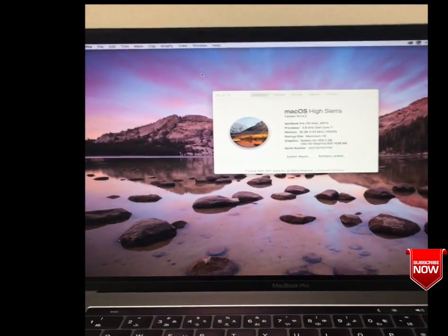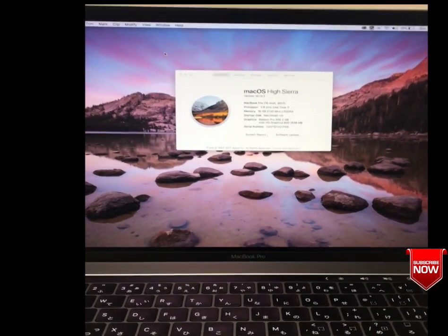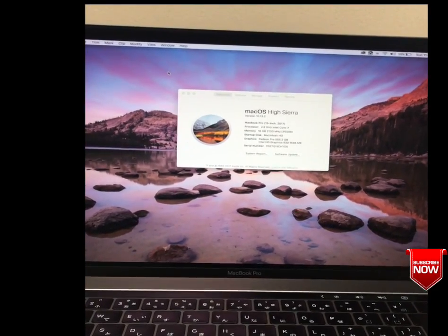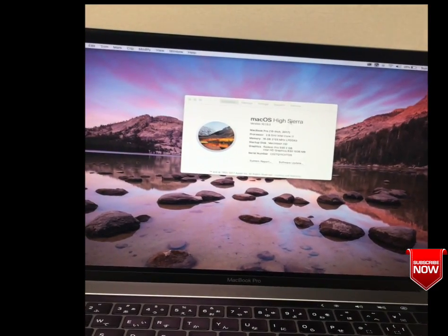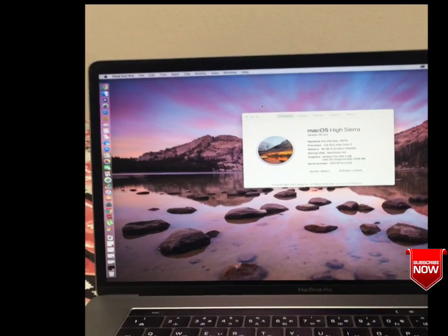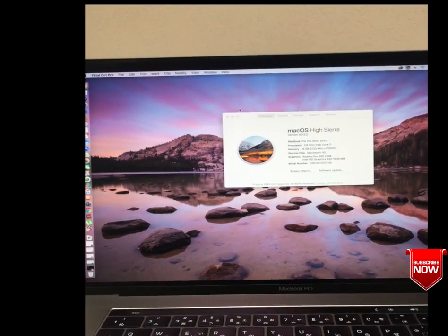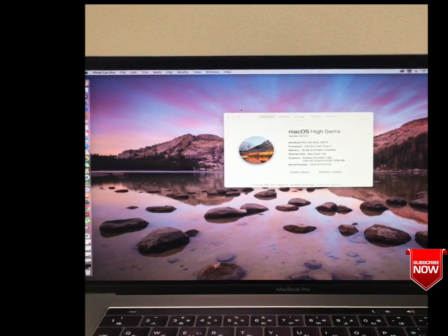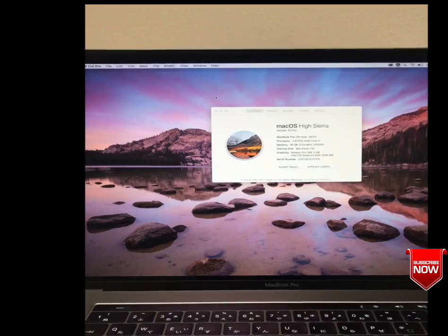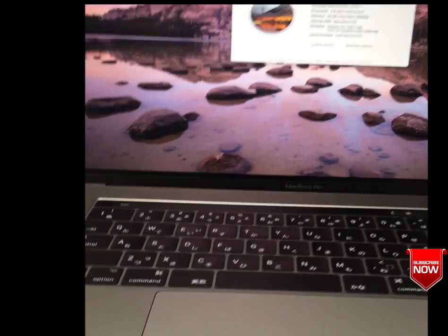I don't know anything about computers, but this experience, guys, I love it. But one more thing, because we have to get into the MacBook cons. The cons are, first, if you don't like dongles, you're gonna need dongles for everything.